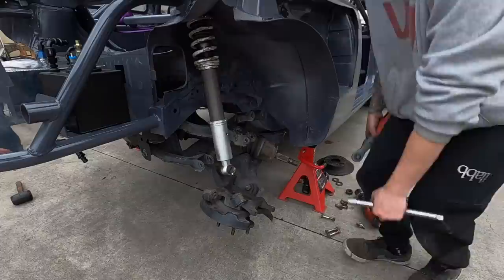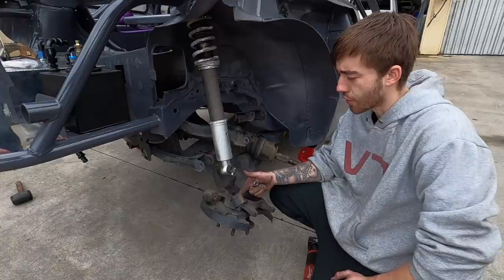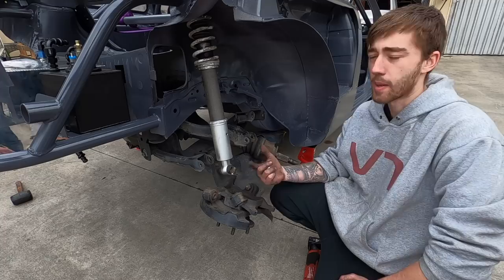Now, these hubs have never been off these knuckles. This stuff originally came off my other S14. So this has 30 years worth of seizing on it. So the other side was an absolute nightmare to get off. What we ended up having to do was take the axle out.